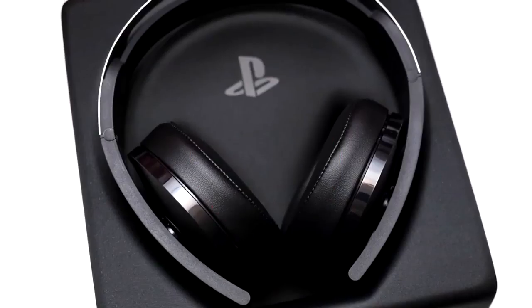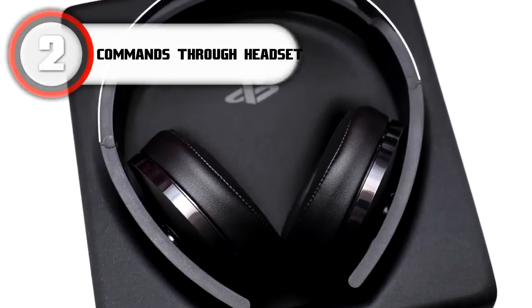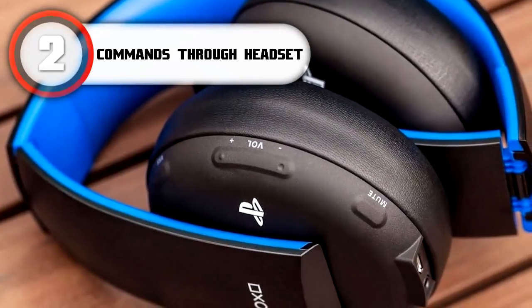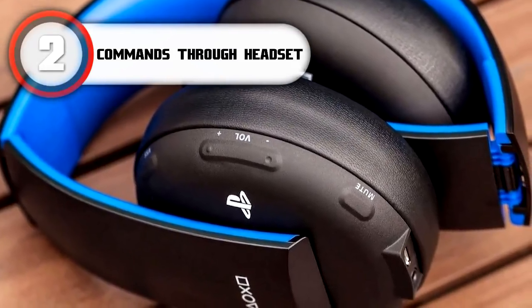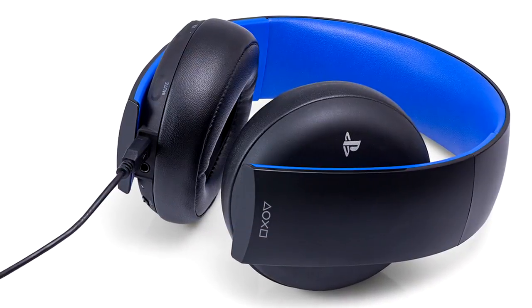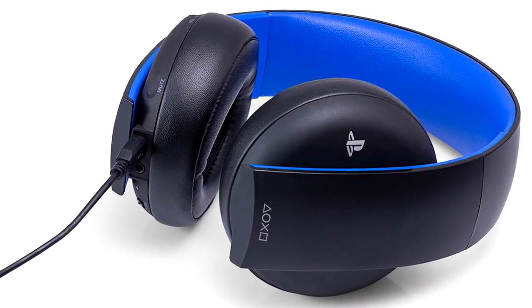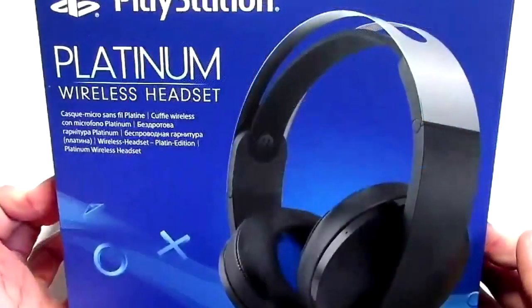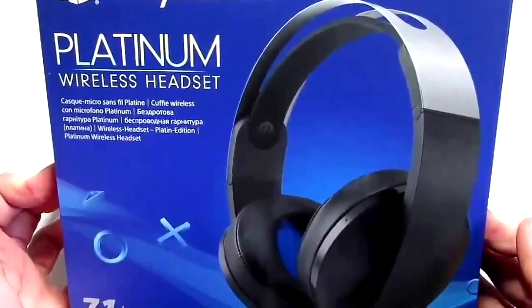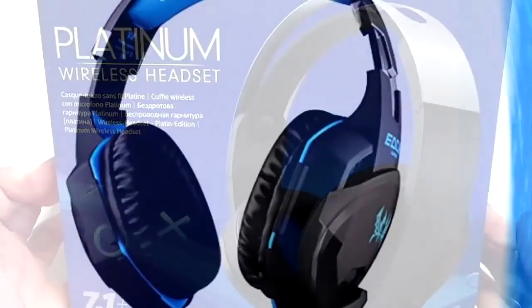At the number 2 spot is voice commands through your headset. Many people forget that the PS4 actually has a pretty lengthy list of voice commands available to the user, and that these can be accessed by any microphone. If you turn on voice commands in your settings, any microphone plugged into your controller can be used to activate them. Your voice control settings also have a complete list of everything you can do with them, so be sure to look those over and take full advantage of your microphone.